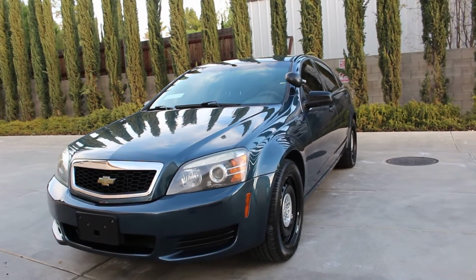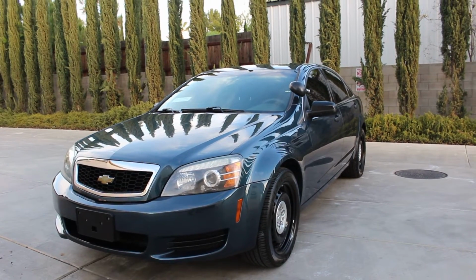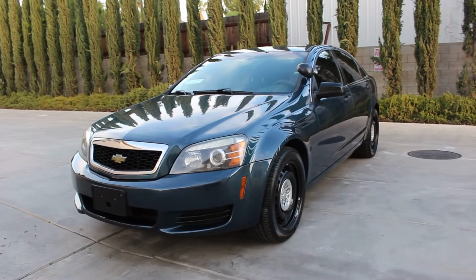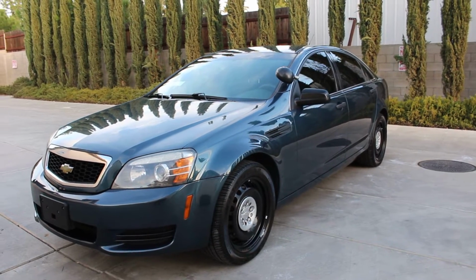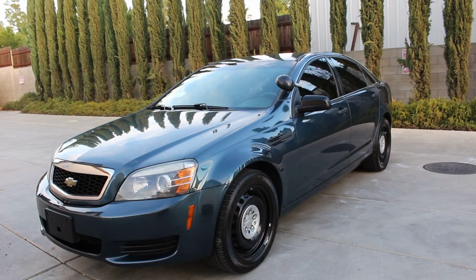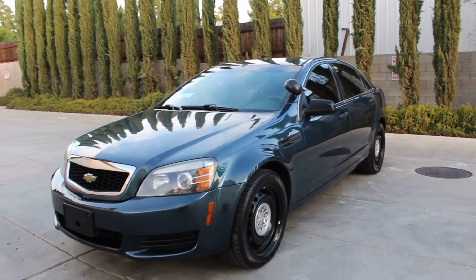No joke. For those of you that are familiar with this particular unit with the 6.0 liter engine, you know what you're looking for. Original factory Hugo Blue, if I'm not mistaken. Vehicle does have tiny little scratches that are very, very small. Not very noticeable, not unless you get up close and personal.